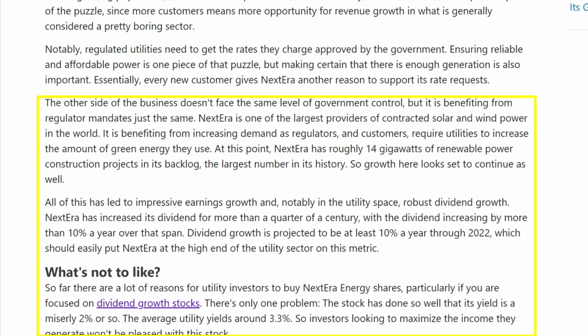Now, I'm just going to read this off because it's a really interesting article that I read about its energy and its growth in one of its sectors. So the other side of the business doesn't face the same level of government control, but it is benefiting from regulatory mandates just the same. NextEra is one of the largest providers of contracted solar and wind power in the world. It is benefiting from increasing demand as regulators and customers require utilities to increase the amount of green energy they use. At this point, NextEra has roughly 14 gigawatts of renewable power construction projects in its backlog, the largest number in its history. So growth here looks set to continue as well.